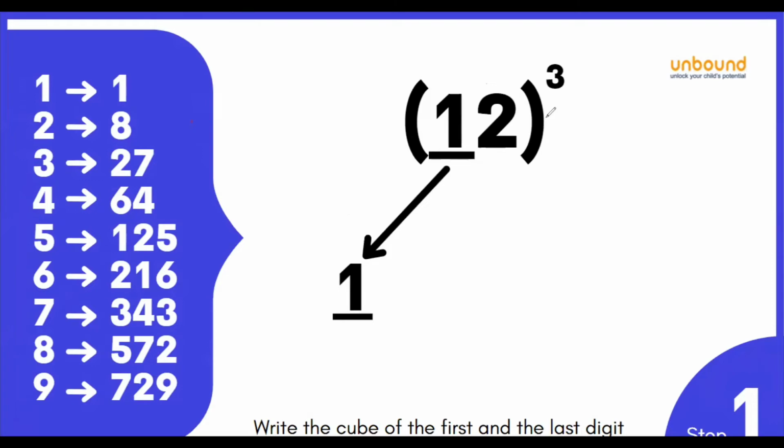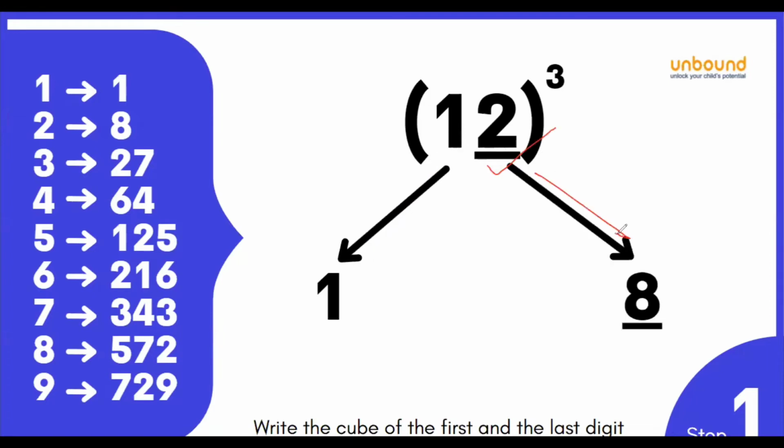Now, for the first step, you need to write the cube of the first and the last digit. What does it mean? Here there is a 2-digit number, so you need to write the cube of the first digit. It is 1, so the cube of 1 is 1. And for the last digit, which is 2, you need to write the cube of 2, which is 8. You can see from here. And you need to write it here at the last.